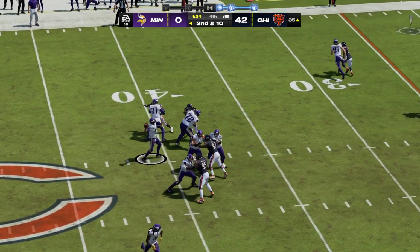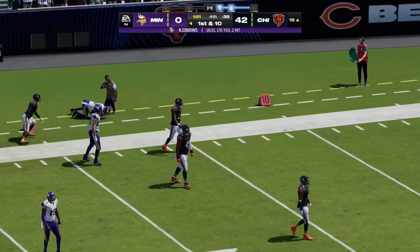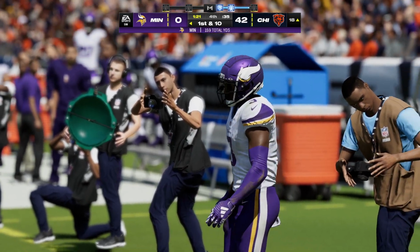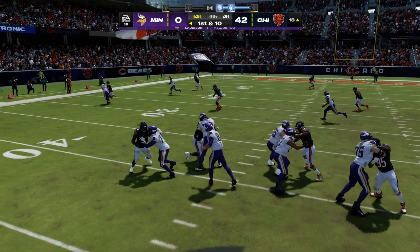Throwing is Cousins. He gets it to Addison. And they'll have it in the red zone before he crosses over out of bounds. Another good completion on the drive as the Vikings have a first down.